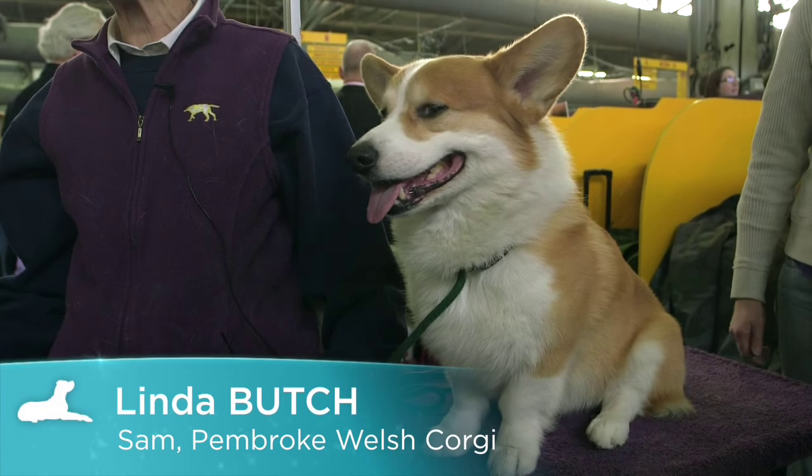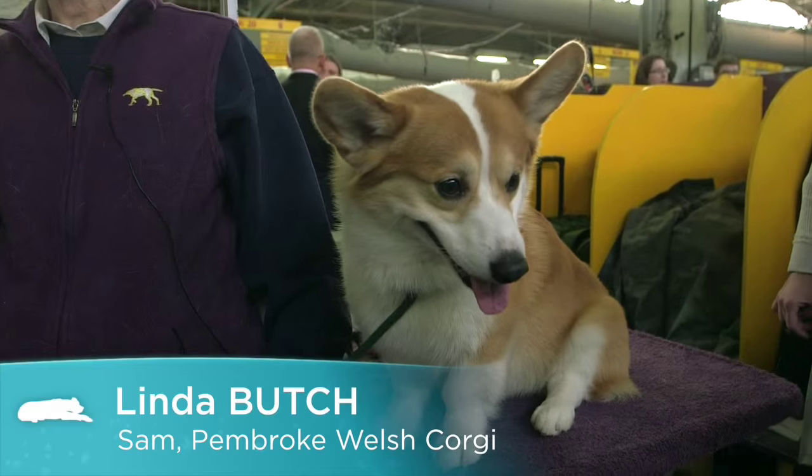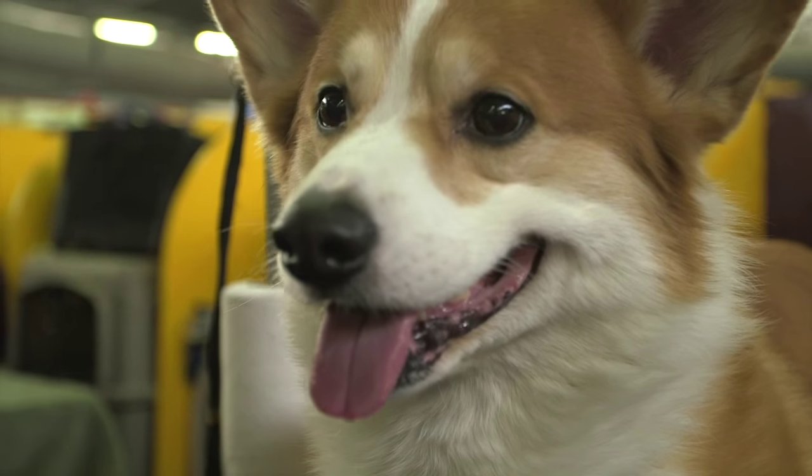This is a Pembroke Welsh Corgi. They're a herding breed, so they have the herding instinct. And they're just an all-around fun dog.